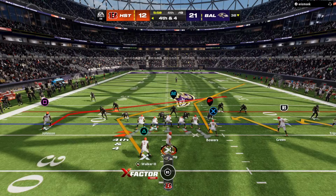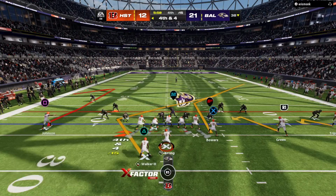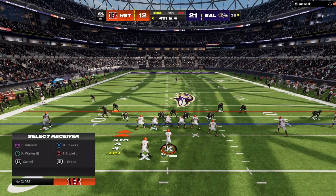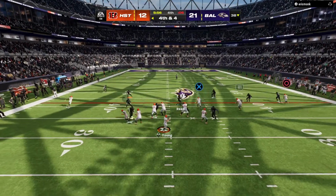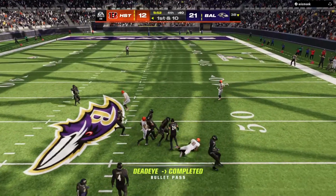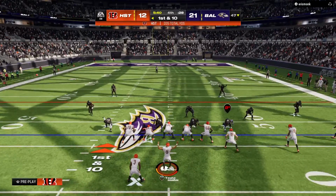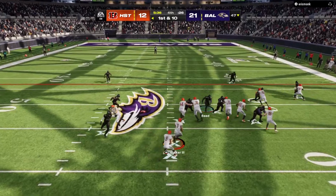Hut, hut. As expected, they're going for it to keep the drive alive. And we'll find the open man. That's complete. And he is going to have the Bengals first down. The defense a little lax there. They give up 9 on 4th and 4.